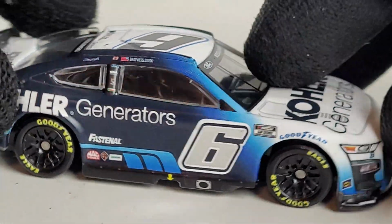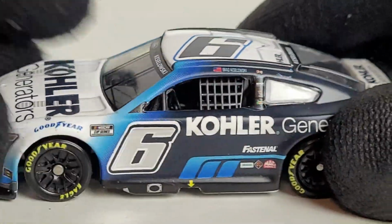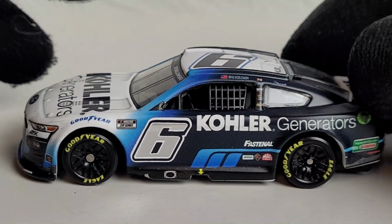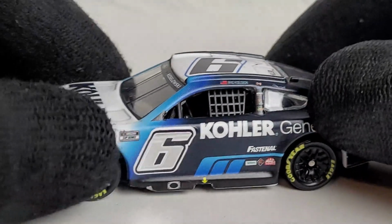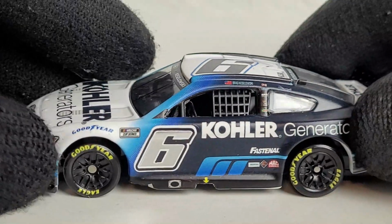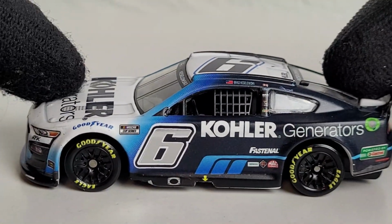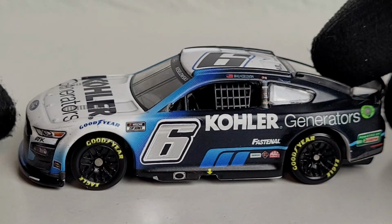But this is such a cool paint scheme, guys. A lot of people are saying it's not a big deal if you miss out on this car because it is his dual winner. If you end up finding the primary car, which they still had at the track, if I'm not mistaken, this car hasn't really been selling out yet. But compared to his Violet Defense car, my lord, that car has been selling out like crazy.